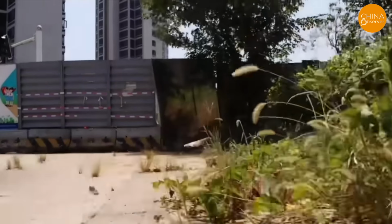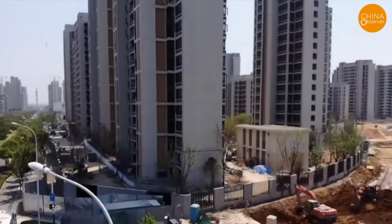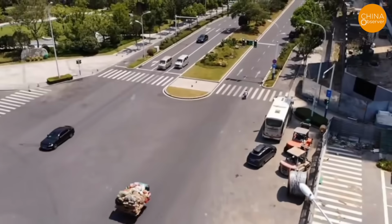Many of these losses are related to aggressive land acquisitions by real estate companies in previous years, and Vanke has not been immune to this.